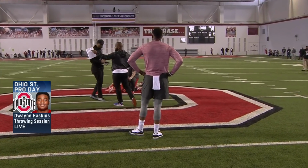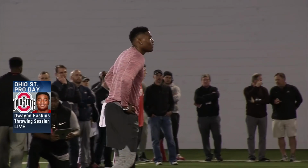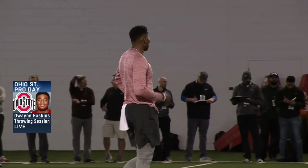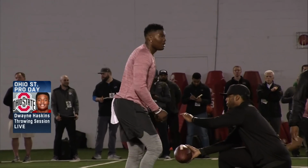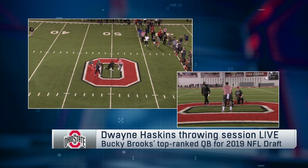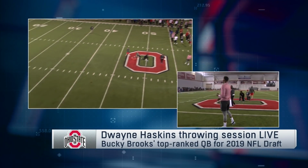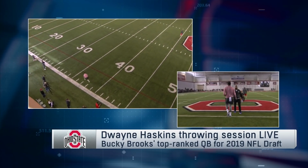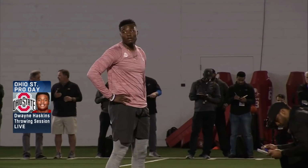We've got a comeback on the left side. Okay, off pump. 18 back to 16. I think the big thing, if you're at home and paying attention, is that some of these throws are what we call pro throws. Deep digs, deep comebacks. These are the ones where you're able to check off the arm strength. A little off target there.